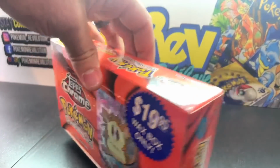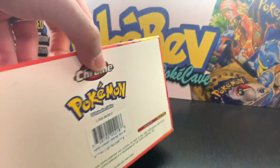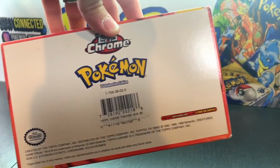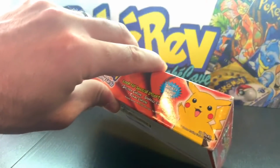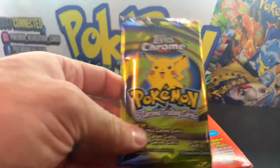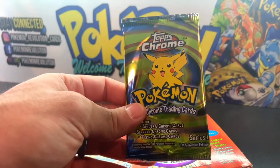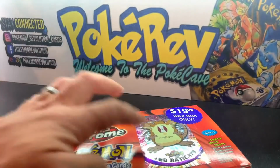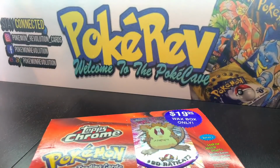And Series 2, if you want to find a Series 2 box, good luck. Those are so hard to find. These are really hard to find now, but Series 2 is like literally impossible. I don't think it has the pull rates, but some of them are like 1 in 5 packs, 1 in 10, and then maybe 1 in 20 or something like that. Not exact, I'm probably off by a little bit on some of them, but these are some of the cards, what they look like, and they're going for big bucks.